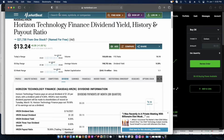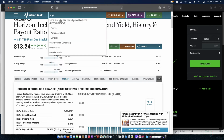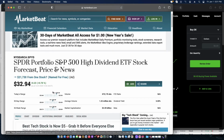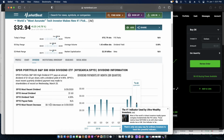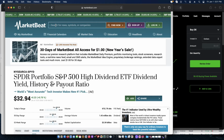Another one I was looking at, Spidey, what I like to call it, PYD. That's an S&P 500. Their main investment is in real estate, some banks, utilities, energy. They do pay a dividend of 1.63 a year. I kind of want a little bit more of monthly paying stocks into my portfolio.